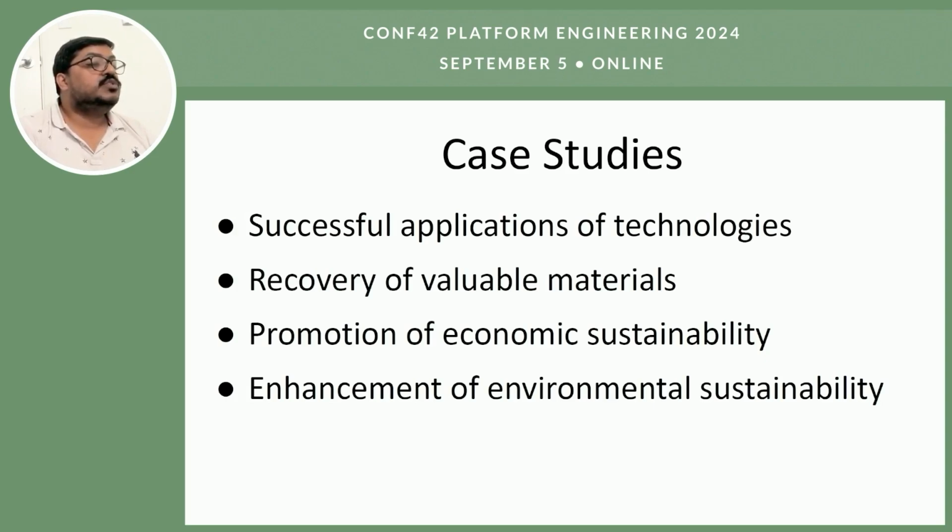These case studies show that AI and robotics are not just theoretical concepts, they are practical solutions that are already making a difference in the real world. By adopting these technologies, companies can improve their sustainability efforts while also benefiting economically from the recovery and reuse of valuable materials.